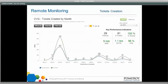And for the month of January, we actually had a much larger uptick in the overall ticket creation, but we had a couple of key items where one of the 6509s in the core actually had a problem with one of the secondary ones. We also had some power-related issues that caused a number of tickets, but there were only 29 really parent events that happened over the month. The performance metrics such as average speed to respond and mean time to repair are certainly within line, and also the speed to resolution overall is in line.